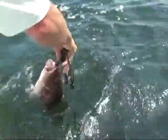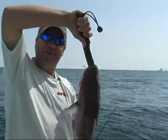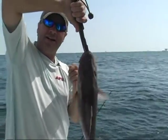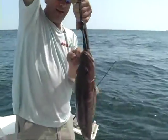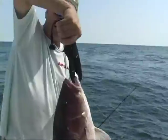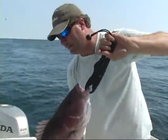Come on, baby. That's what we were looking for. Sure. Took me a minute to figure him out. But really nice mangrove here. All right, Sean, we're gonna get you on something now.